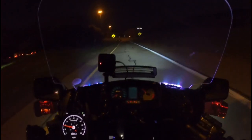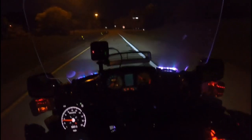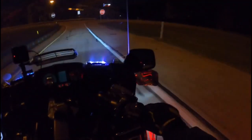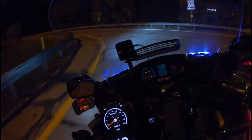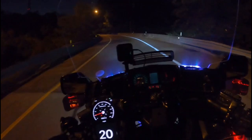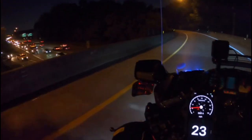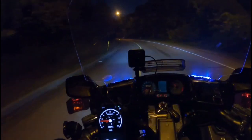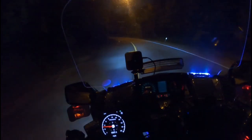I decided to take the long way around just because I had a few extra minutes. I left earlier than I anticipated leaving the house. That was the first reason. The second reason was the way that I usually go is a really dark residential street with a lot of deer on it. So I'm just trying to avoid any unnecessary risk.